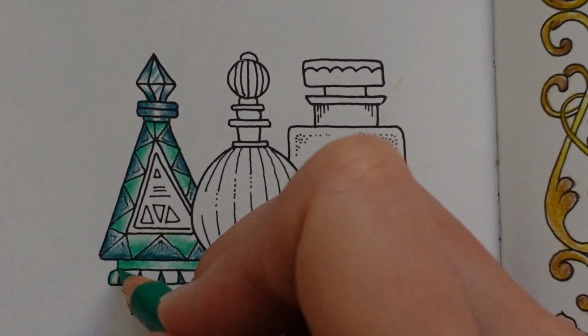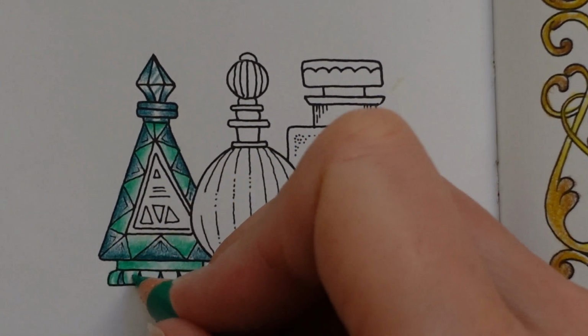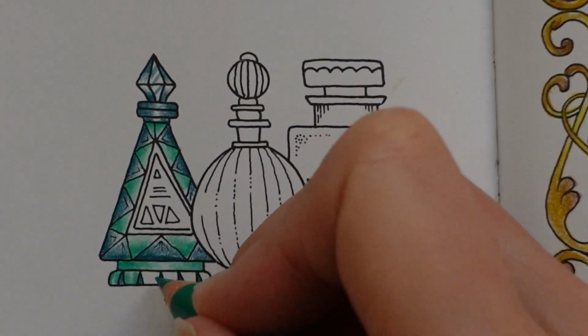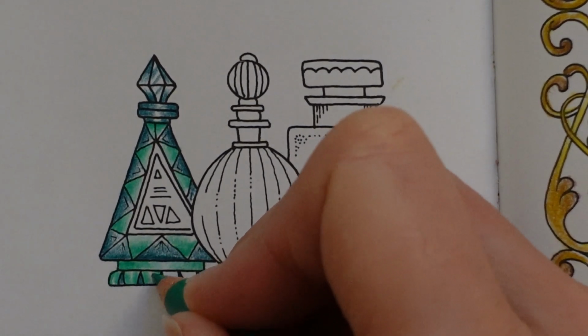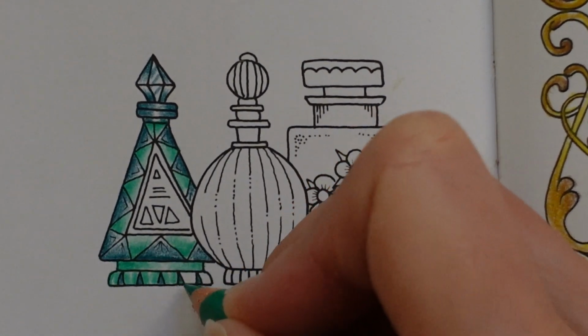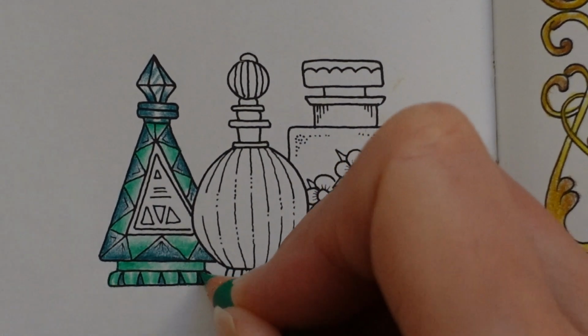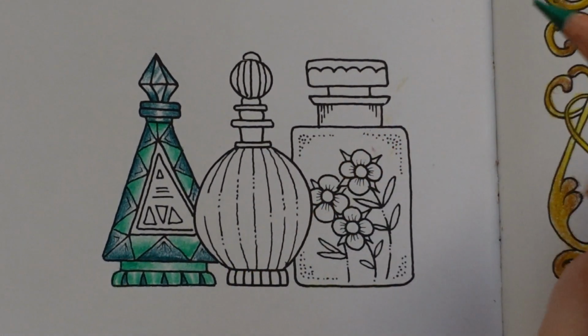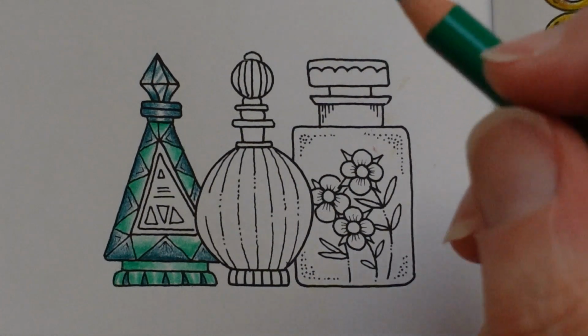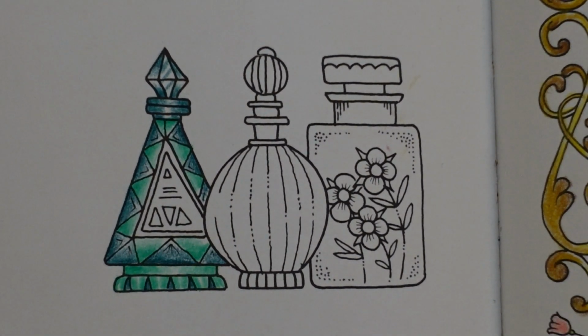But I think here I might do a little bit each side, like that, and keep a sort of shiny bit in the middle. I don't know whether it'll work. It's just something different to try. If you don't like it, you could just do it the same as that. But I just fancy doing it a bit different. Don't know if it adds anything or not. Never mind.